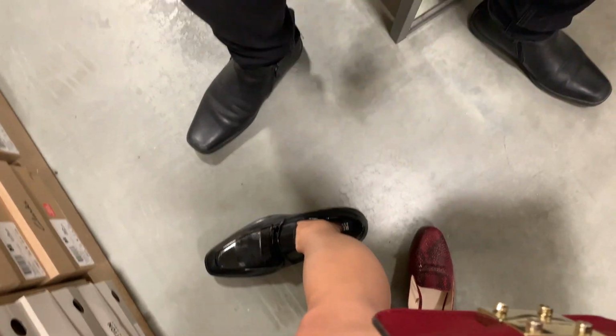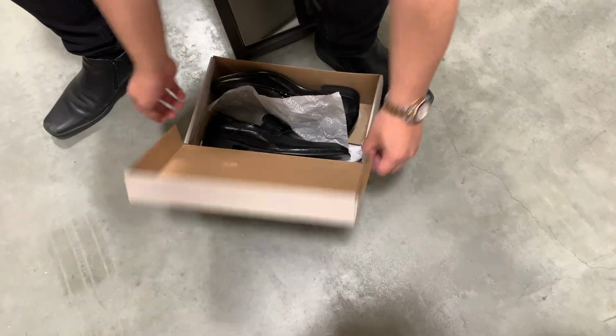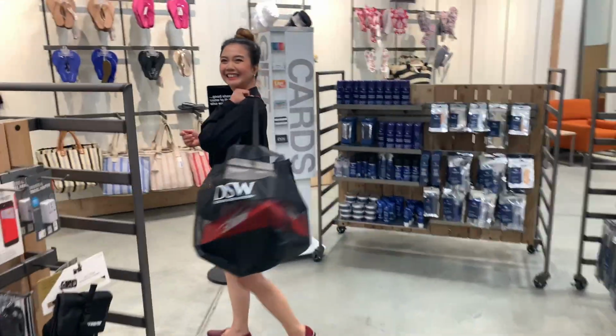Also, we got slip-on shoes. He likes this kind of slip-on shoes because he doesn't need to bend down and tie the shoelaces. Now it's pay time!